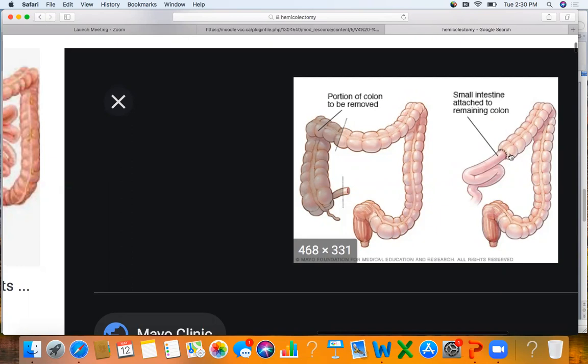Sometimes the surgeon decides to do anastomosis on the spot. Sometimes what they'll do is cut out a portion of the bowel, in this case the colon, the hemicolectomy, and they'll just take the small intestine and join it right away in that initial surgery for immediate anastomosis. The patient comes out of surgery and does not have a stoma because they've had anastomosis.